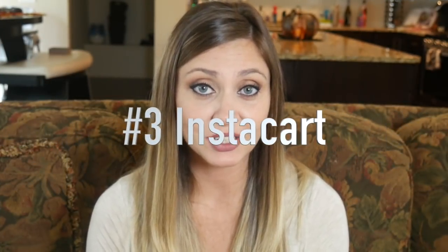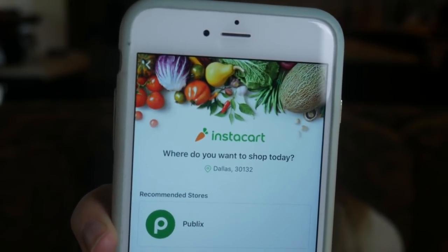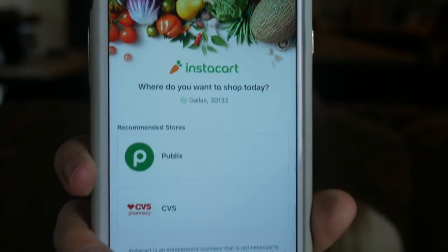The next app that I use almost every week is an app called Instacart. This is actually a home delivery service to bring you groceries and other supplies that you might be stepping out to get on a weekly or bi-weekly basis. What you do when you go into this app is all it asks you is to put in your zip code, and then it brings up a list of whatever grocery stores or pharmacies or things like that are available in your area. So for me, I am able to access Publix and CVS. There's actually one of those just right around the corner from my house.